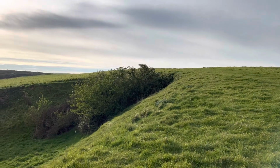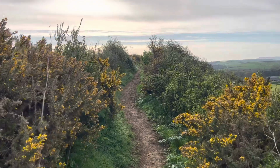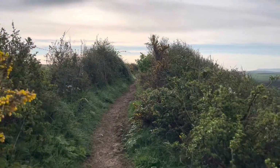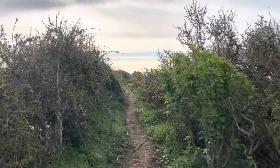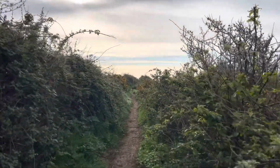There's clouds blowing over. This is about half a mile past the swannery. I think they've got mute swans there. I didn't take a look in because I was finishing off the end of yesterday, to be honest with you.